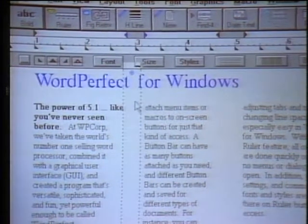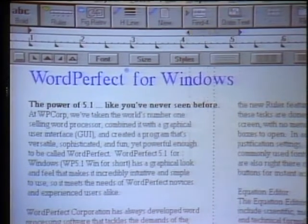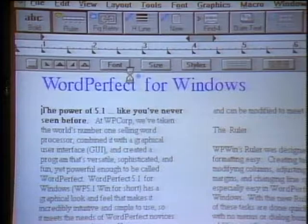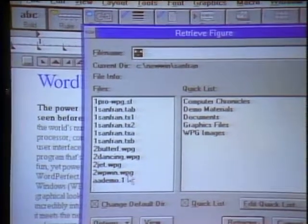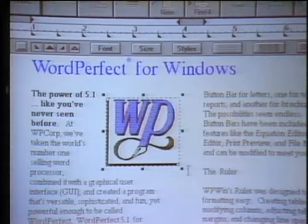Now, we're almost out of time. Show me 1 or 2 good tricks and we got to go.